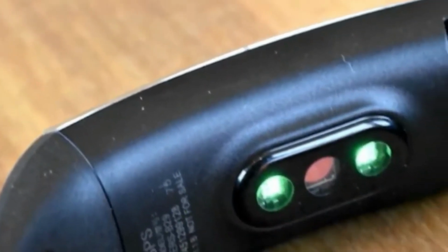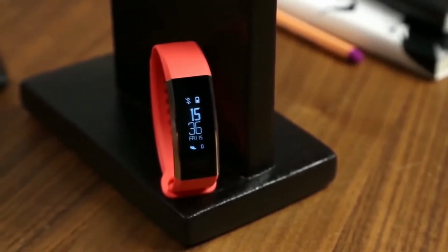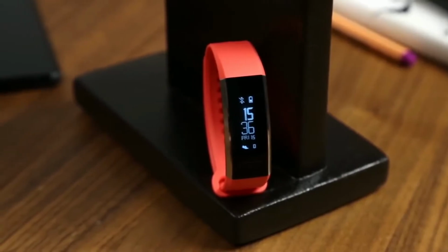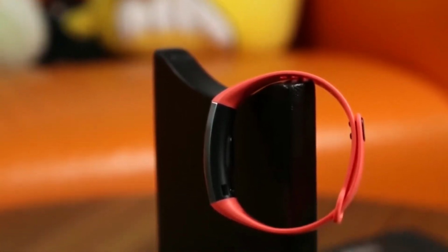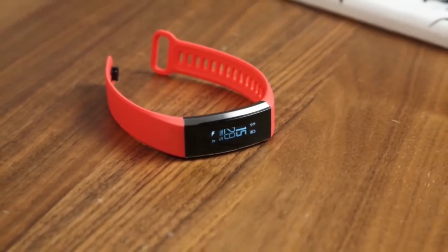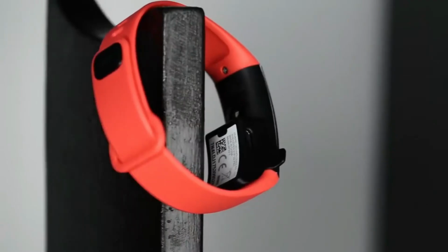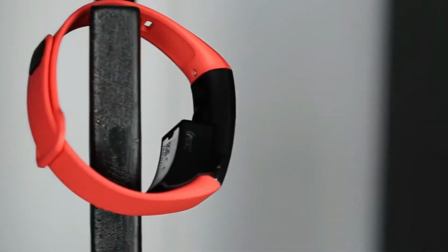The 100 mAh battery charges in about an hour and a half using the dock and USB cable, and it can last up to 21 days of normal use. Normal use means that the heart rate monitoring is turned off and you don't use GPS. Turning both on, you'll get about 4 hours out of the Band 2 Pro. If what you're looking for is a good-looking, relatively cheap, but well-built entry-level device with impressive battery life to start monitoring your fitness metrics, the Huawei Band 2 Pro could just be the thing you're looking for.